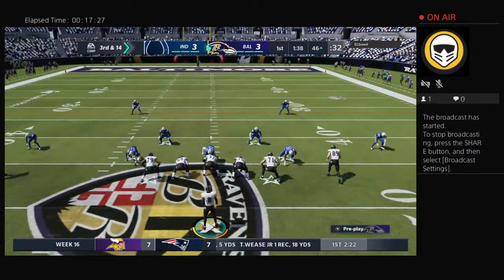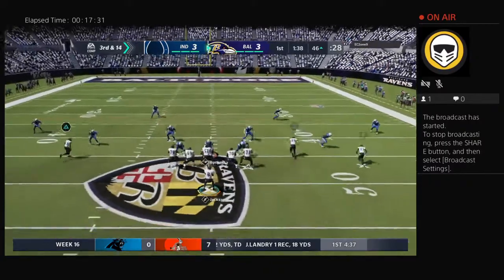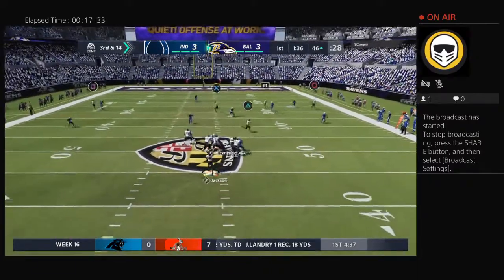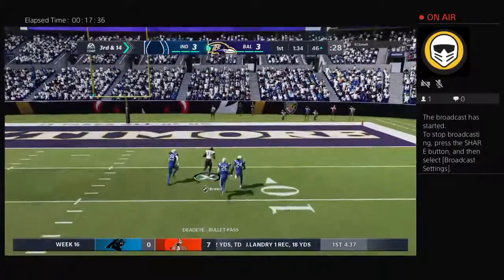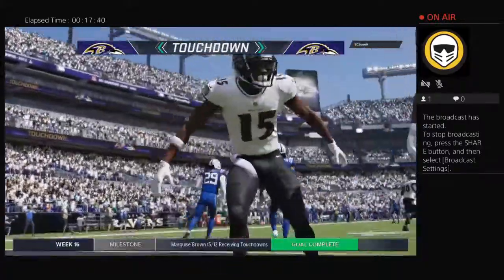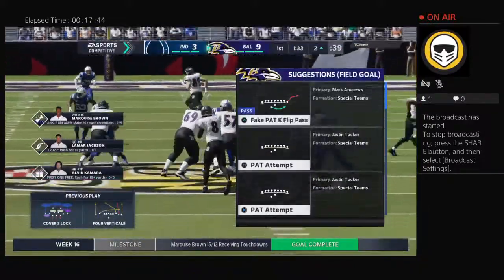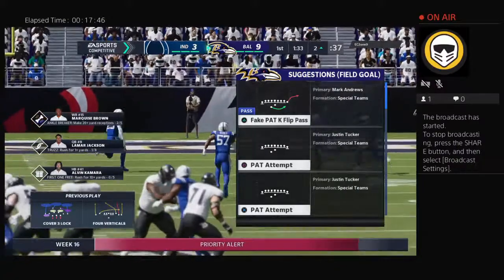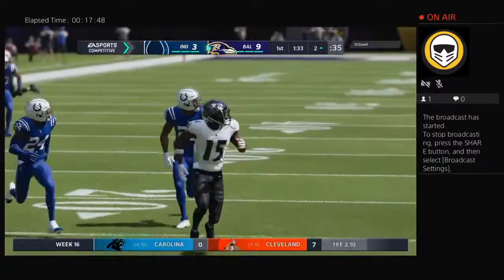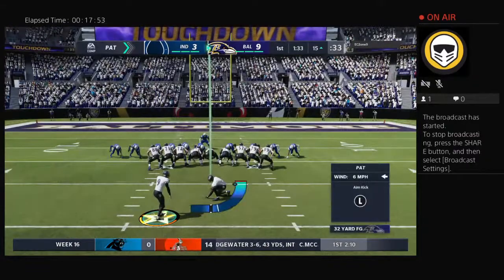An incomplete pass on that last play, and that means they'll need to come up with something here on 3rd down. From the gun, it's Jackson. He's going deep for Brown. Got a man, it's caught at the 6-yard line. And he'll take it into the end zone for a Ravens touchdown. Hollywood, Marquise Brown. Touchdown number 15 on the year. And the Ravens have taken the lead.